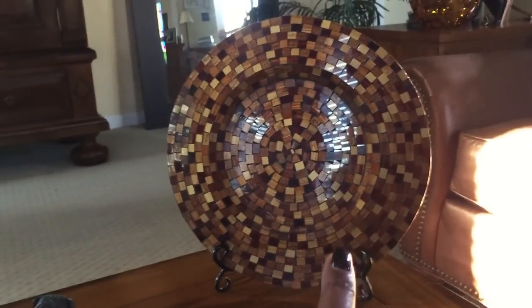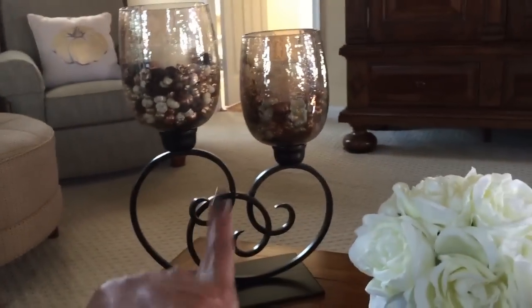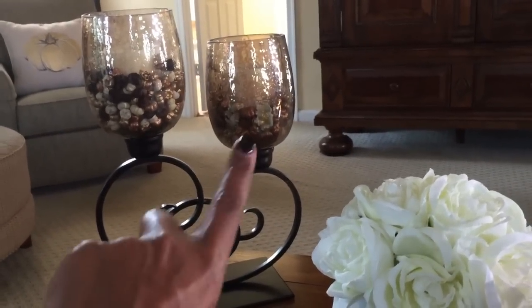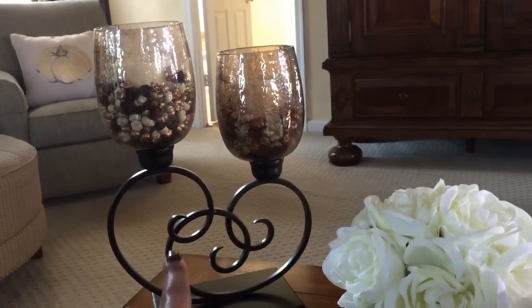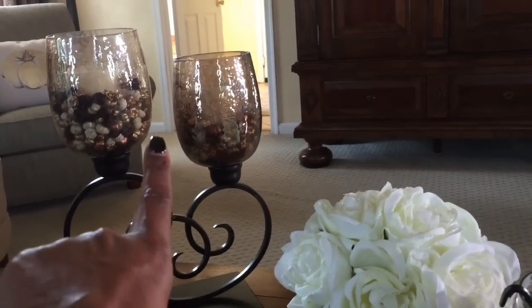This plate here, I've had this for years. I got that at Pier 1. And then these candles here, this candle holder, I got that from Pier 1. I've had that for a while. These two items right here usually sit on my fireplace, but since I put fall stuff on there, they're not on there right now.